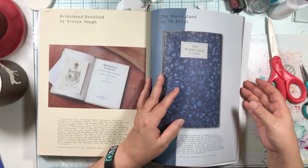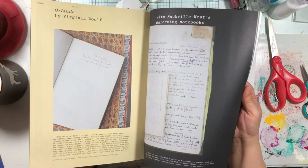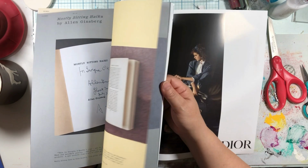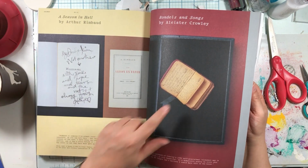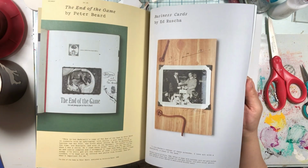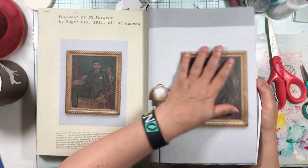Ooh, these pages are nice. Oh, there's more books. Maybe they'll have another stack of books and I won't have to use that stack on the back of them. Ooh, these are nice. To Kill a Mockingbird. Oh, look at that. Still not a stack of books, people. I could use a stack of books. Oh, do we want a picture in the back?